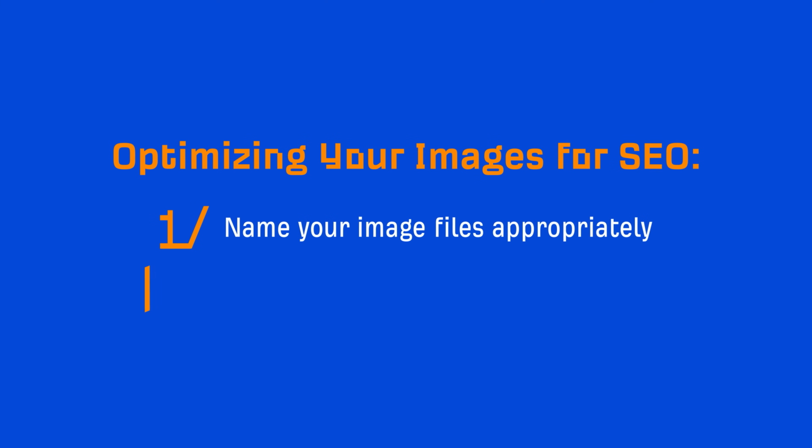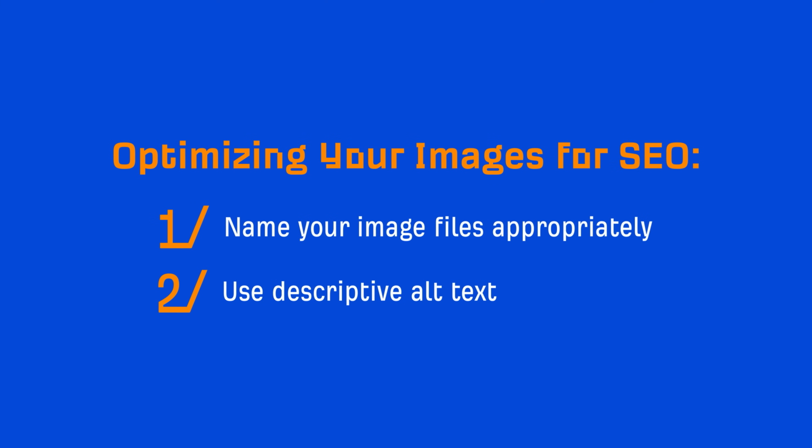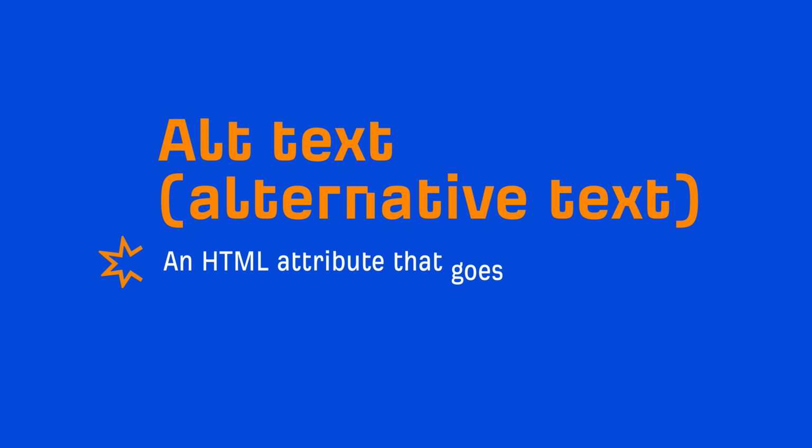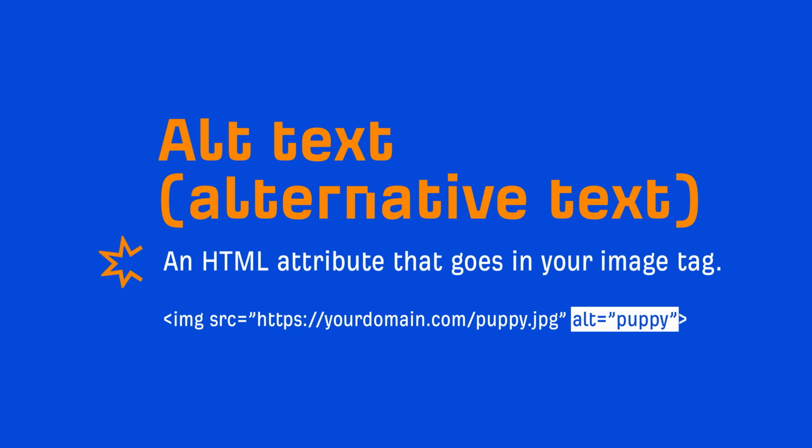Number two, use descriptive alt text. Alt text, short for alternative text, is an HTML attribute that goes in your image tag. So the syntax would look something like this, where the alt value should describe the image. Alt text helps improve accessibility for those who are using screen readers, or if the image fails to load, visitors will be shown the alt text instead.